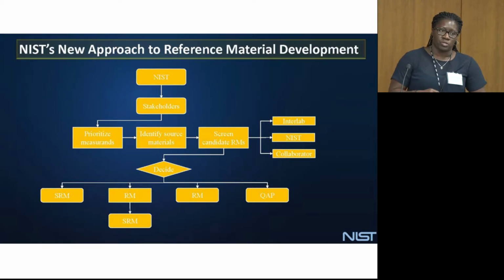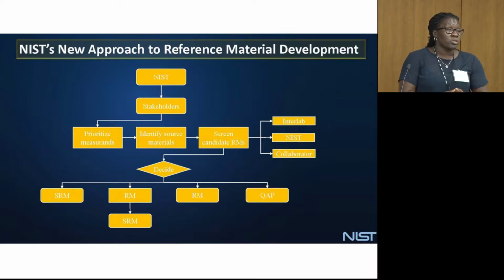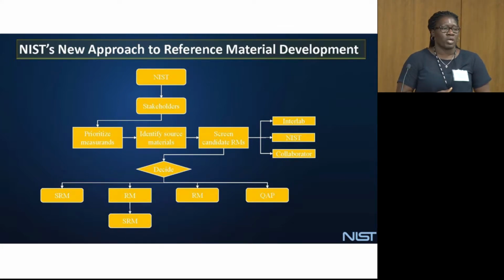And so now what we're starting to do is work with our stakeholders. We may have an idea for a reference material, or stakeholders might have it, but we work with them to prioritize our reference material development, as well as identifying how that material should be designed, and working with them to screen the materials. So now we're doing a lot of interlaboratory comparison exercises, or even just working one-on-one with different collaborators to screen the materials. We're developing quality assurance programs, which is essentially a formalized way of doing interlabs, where we help different scientific communities understand where their measurement variance is, also helping them to get better at measuring a specific measurand that they may want to, and then compiling all of this information and making a decision.